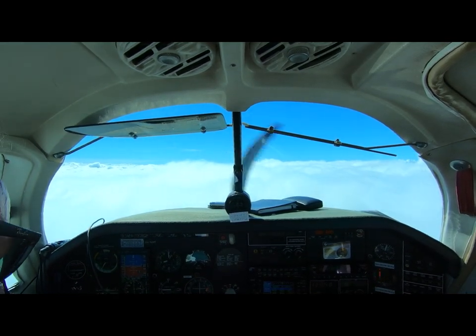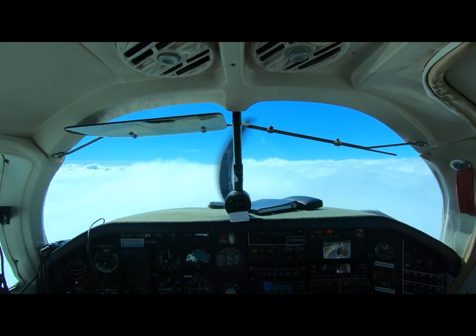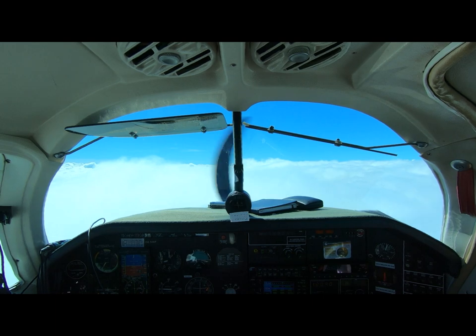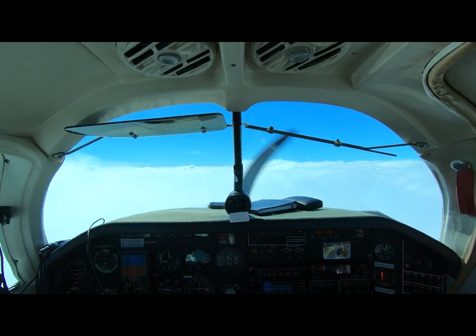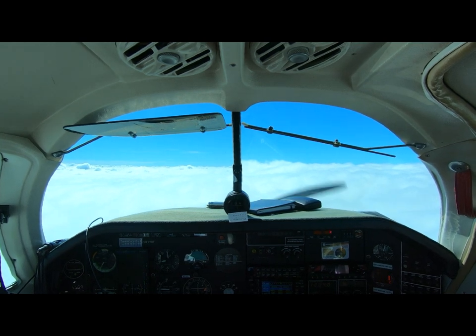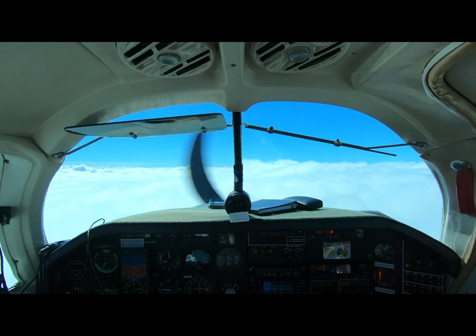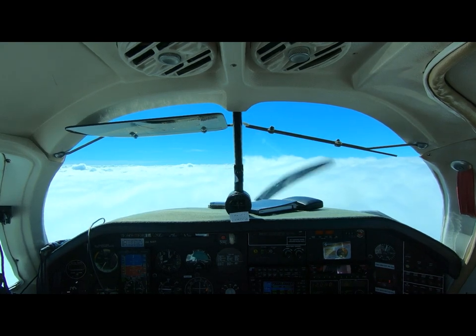I just sort of turn it on. This is some cloud surfing, just skimming the tops. I love this part of IFR flying. Coming out of Canberra, we went through probably about 3,000-4,000 feet of cloud and then broke out to this beautiful sunshine on top.